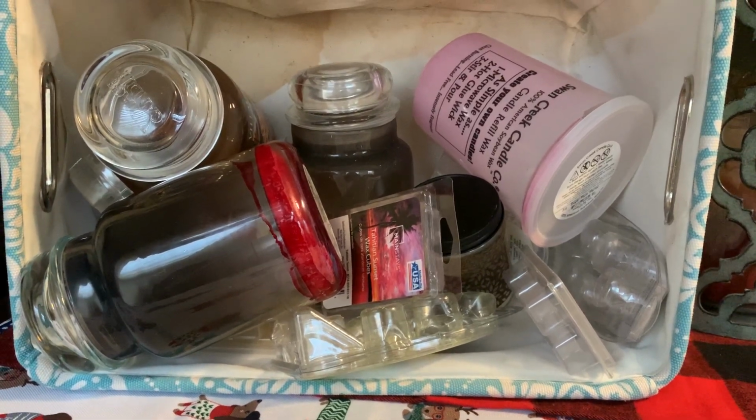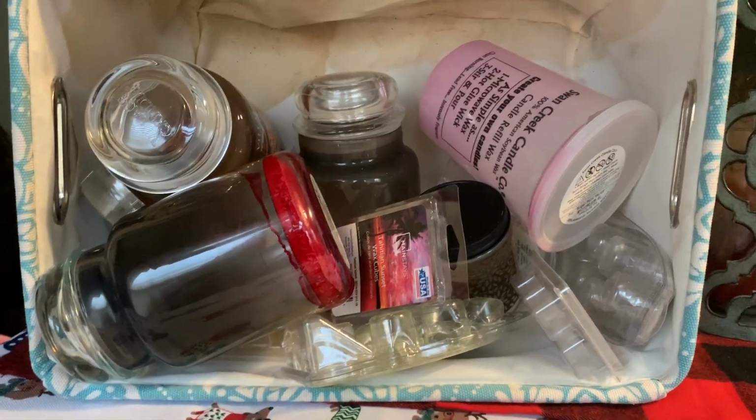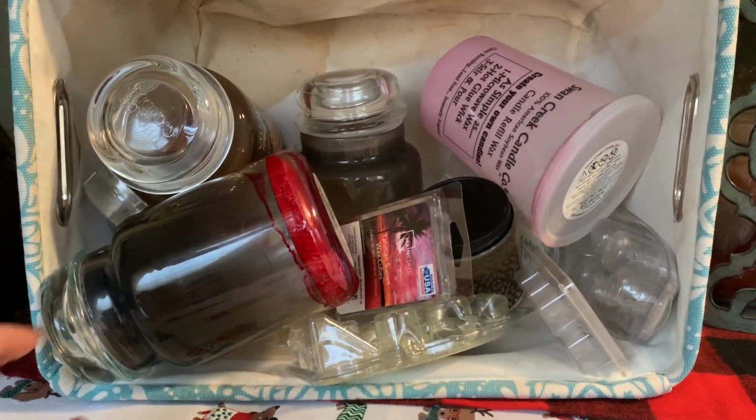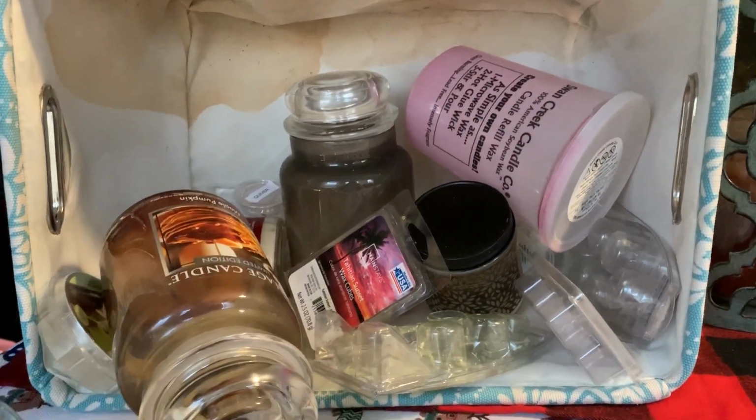I'm just gonna grab items at random to show you guys and we will go from there. Sorry if the video is a little bit shaky. I am recording on my phone. So we got items falling out.